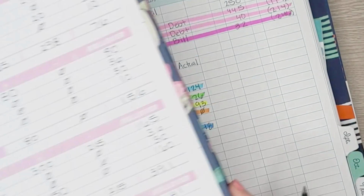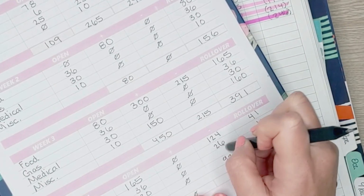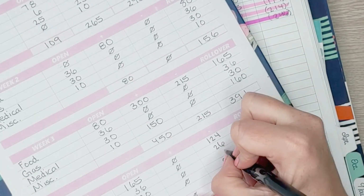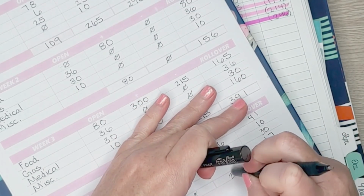On here, I did this wrong. I just noticed this. So this should have been 0. We didn't spend anything in medical, which is why we have a rollover of 30. Okay, so that makes this 243.